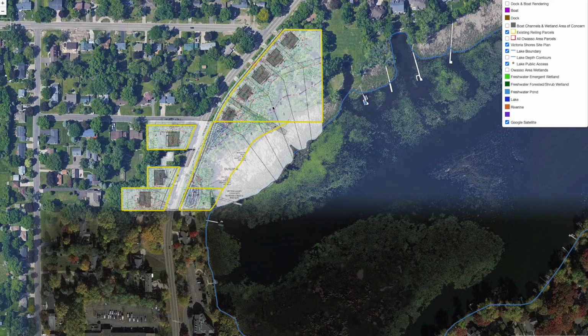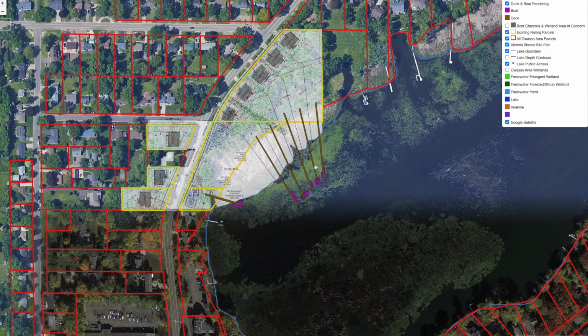And in doing so, this has created a funnel effect where the human activity, the docks and boats that homeowners could install, would be concentrated in a small area right in the thickest part of this wetland. And I have done a rendering of what that might look like. So these are docks and boats, and these docks would need to be this long because this is an extremely shallow area of the lake with such a long buffer zone that would need to be traversed.